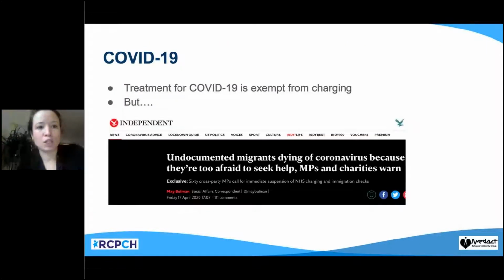I just wanted to bring in COVID here because although COVID is exempt from charging officially, I think it's absolutely exacerbating these difficulties. There has been one case of an adult who died at home of COVID, quite a young adult who was a key worker, but didn't have a formal visa. He had COVID, was too scared to attend care because he was worried about deportation, and then died.